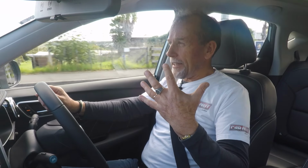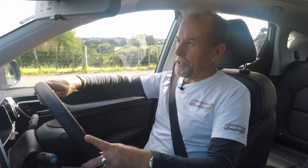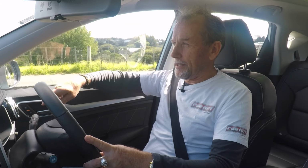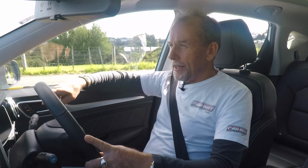The wind noise is low, the tyre noise is low. It can be quite a restful way of travelling in terms of interior cabin ambience, but as I say, the only thing you do really hear is this motor whine, which is slightly irritating. But anyway, that's not unique to the MG. It's a function of all electric vehicles.